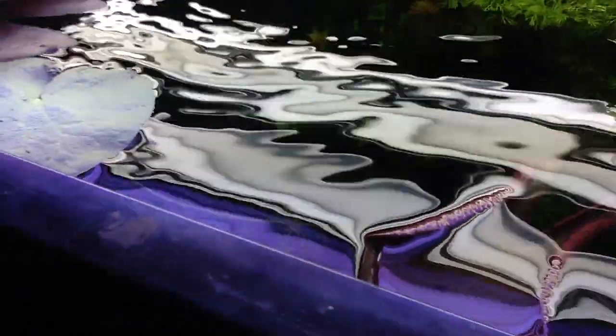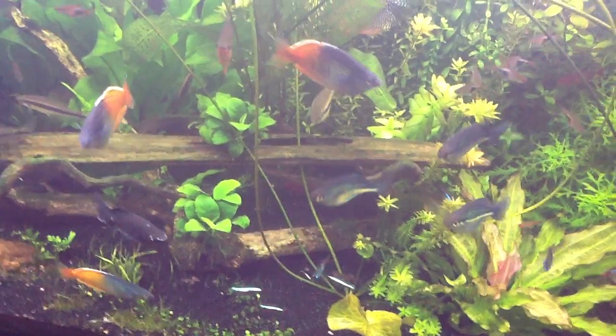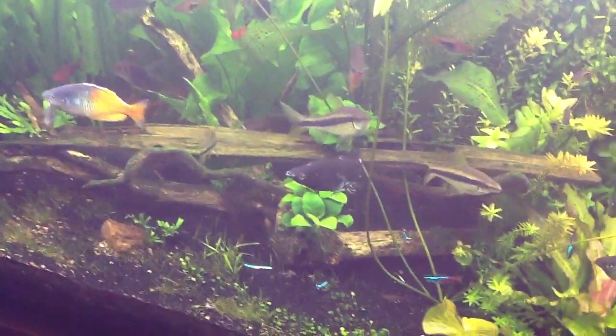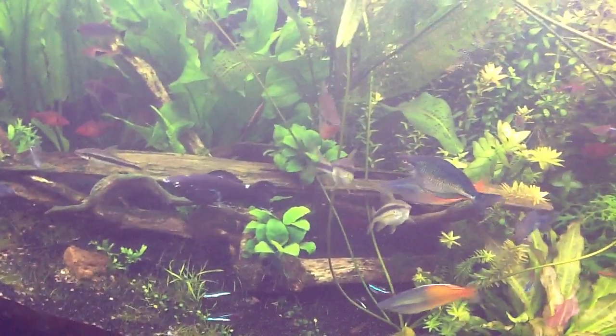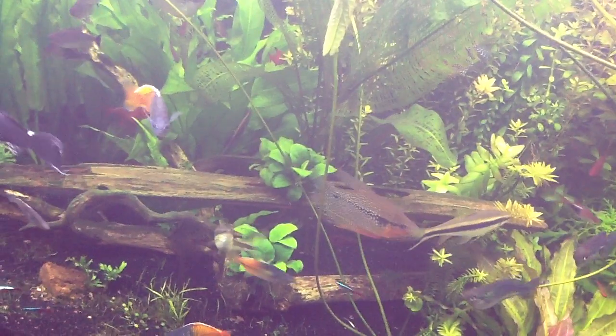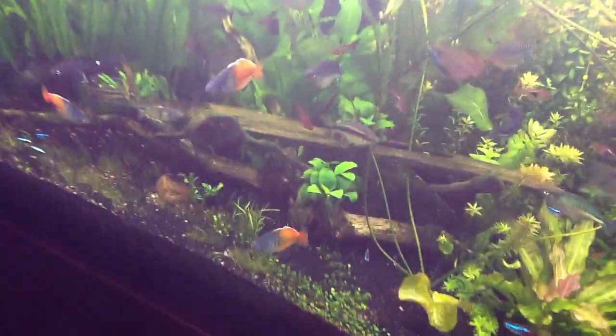But whenever you find a dead fish, it's always good to instantly test your water quality. Sometimes you get one that was damaged at the store, or damaged when they shipped it by air. You just never know. And sometimes you get one that's got some weird genetic issue. But that's neither here nor there.